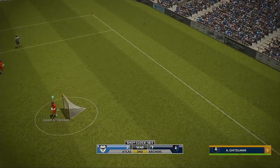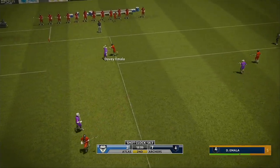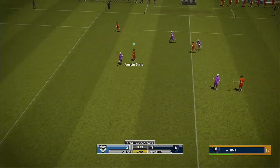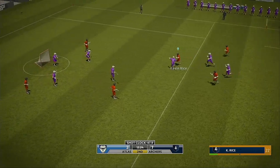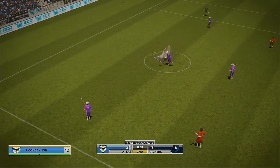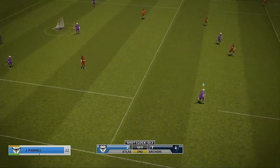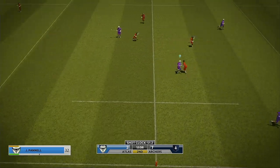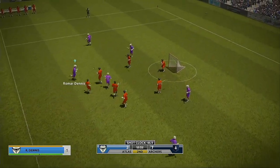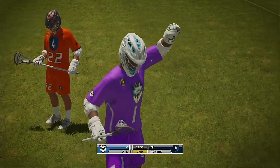Here's a take. Saved by the goalie. The home team will be happy with his performance and goal so far. The home team come up with the possession. Chance for them now. 66. Here's a shot. Saved by the goalie. The away team get a chance now. Center. Gets off the shot. What a rip from 1.